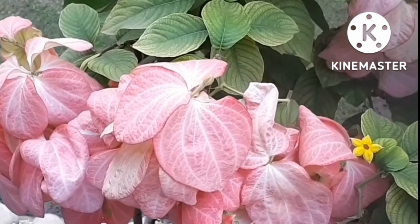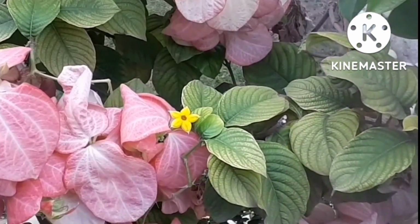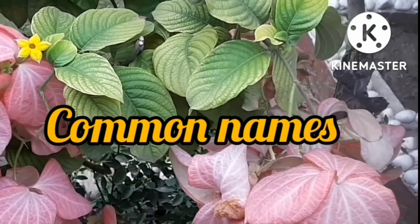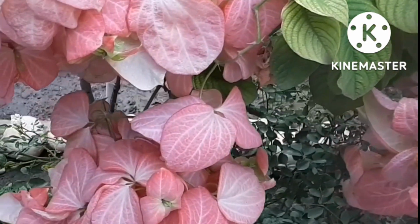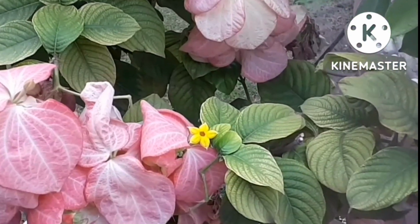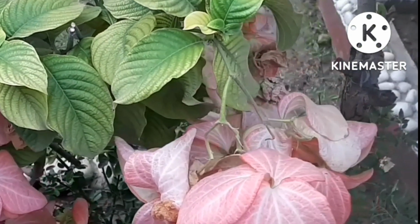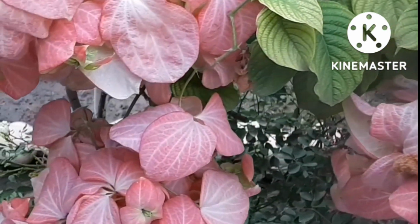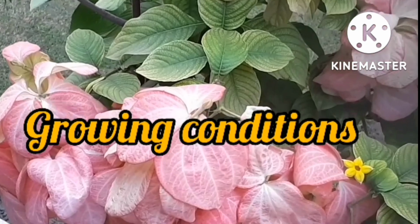Its oval and bright green leaves are approximately 6 inches long. Common names: it is popular with many names like Mussenda, red flag bush, tropical dogwood, Queen Sirikit, etc. Growing condition of Mussenda bush: soil and location.